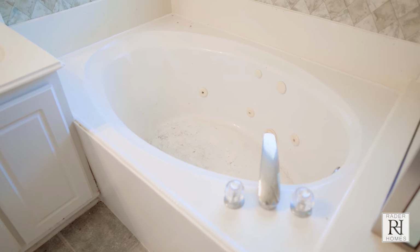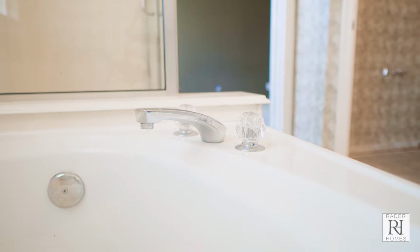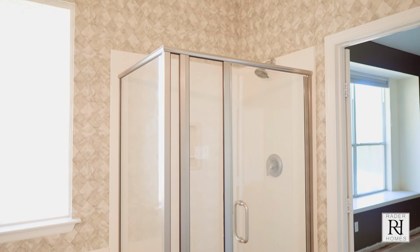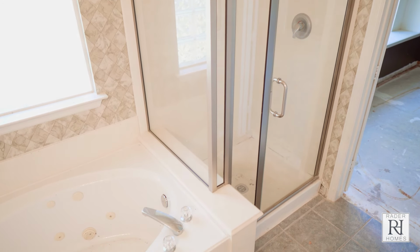We're going to get rid of this and do a standalone tub with the tub filler mounted on the wall. And then all this will come out. There's room to extend this a few inches, even another 4 or 5 inches makes the whole shower feel bigger. Bring this out a couple inches, and do a frameless shower with that beautiful tile that we showed you in the kitchen.